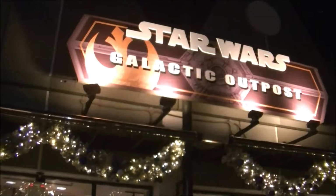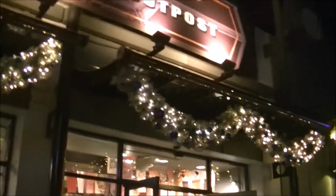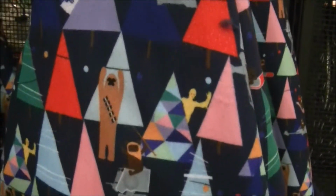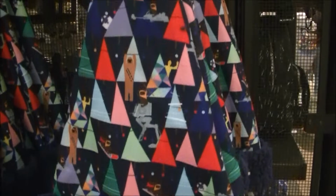All right, let's go ahead into Galactic Outpost. All right, first up, Galactic Outpost to see what Christmas merchandise the Star Wars and the Marvel store have. So here's a Star Wars Santa hat. Has the Ewoks on it, Chewie, C-3PO, and the Ewoks. Very cool.